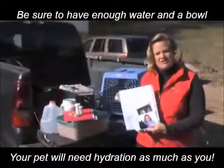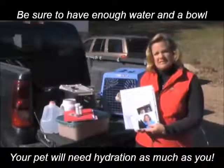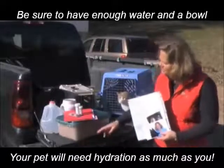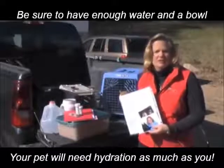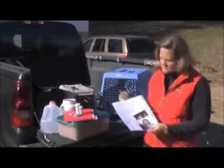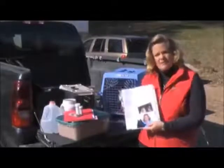One of the ways to make sure you have everything to evacuate in a disaster is to put together a disaster preparedness kit. Your kit should include food and water, any medications, including a current prescription, as well as Coggins papers for your horses, and a recent photograph of you with your pet.